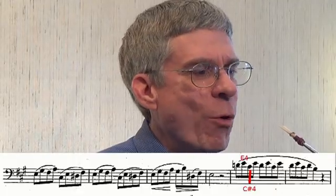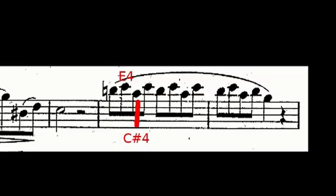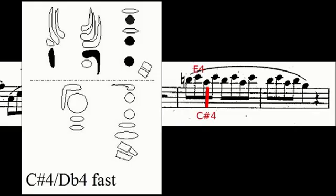In line 4, I do not use an alternate fingering for E4. This is not too fast to use the regular fingerings for D4 to E4. I do, however, use the fast or short C#4 fingering here and throughout most of the study.